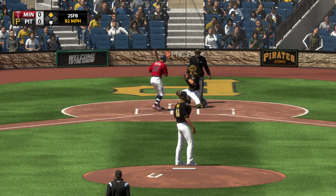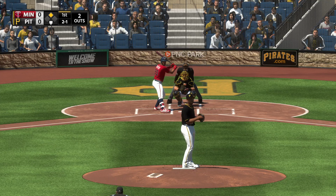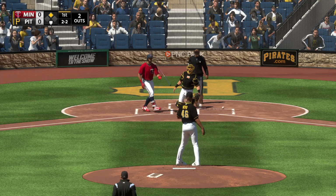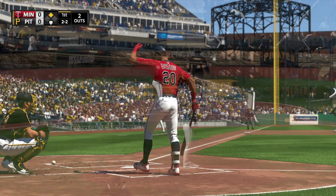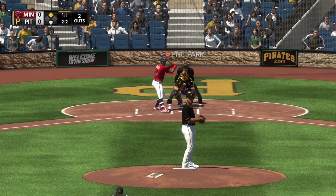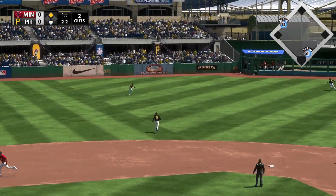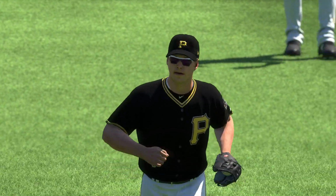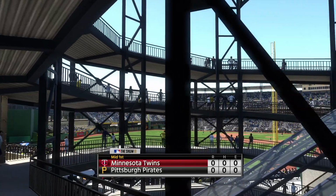Two and 1. Dozier at second with 2 down. Now a ball lined toward the alley in left center. Dickerson is there, and he'll make the catch to retire the side. Twins wind up stranding 1, and now the Pirates will take their turn in a scoreless ball game.